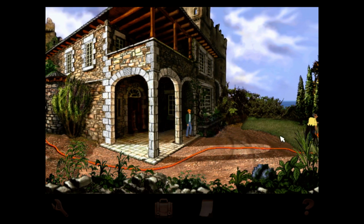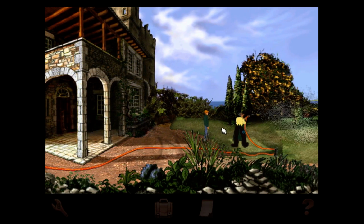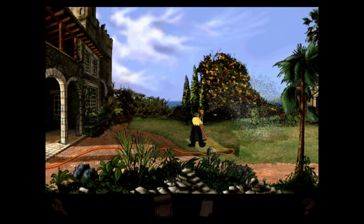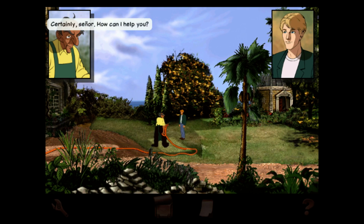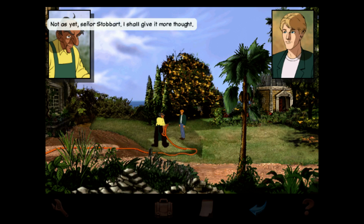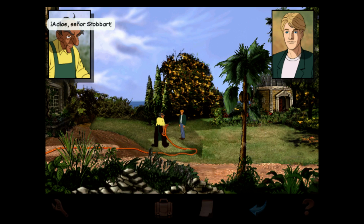So the only thing left to do before leaving this area would be to just hand everything to him and see if it works. Hi, Lopez. Got a minute? Certainly, senor. How can I help you? Maybe not. Like, we've clicked on all of these things. Any ideas yet? Not as yet, Senor Stobbart. I shall give it more thought. Catch you later, Lopez. Adios, Senor Stobbart.